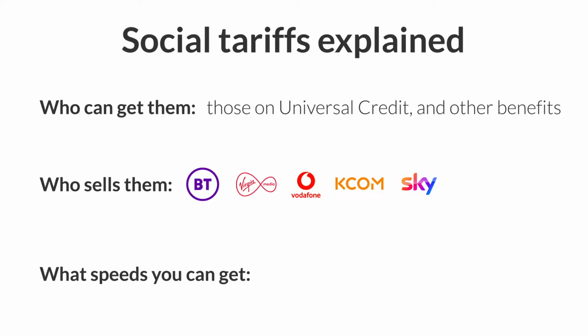With these social tariffs, you can normally get download speeds of 30 to 70 megabits per second, which is plenty for most families. Ultra-fast download speeds aren't available, but given what you're paying, the download speeds on these plans are overall quite good.